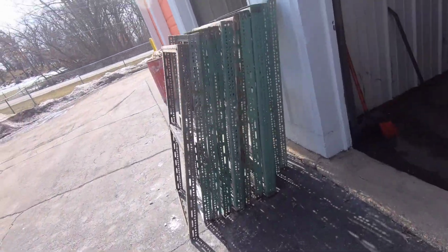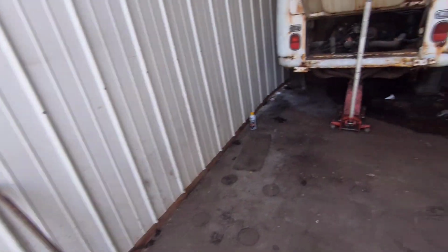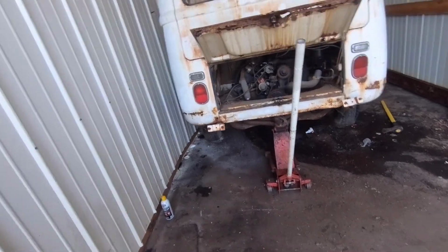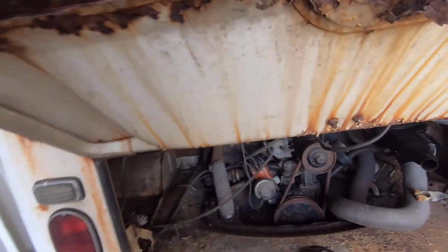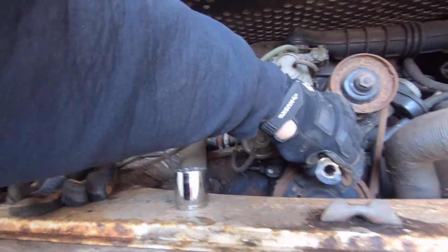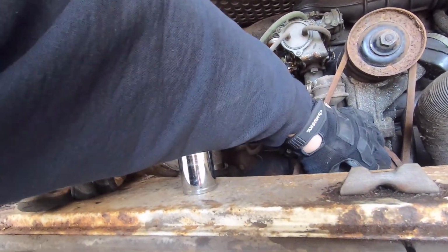So I'm guessing there's at least $500 there between the two computers and the pocket knife we found. So that helps out a little bit. We're able to get this open. The engine's intact. It's all there. I haven't been able to get it turned over yet.